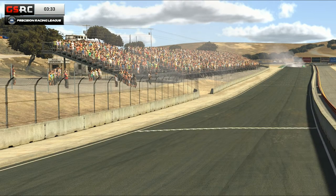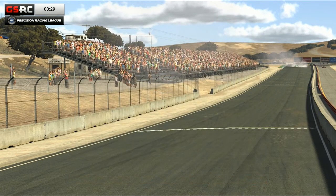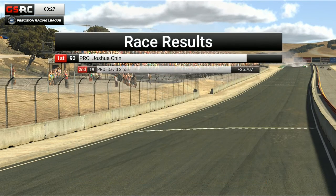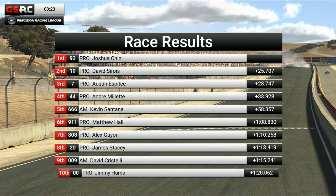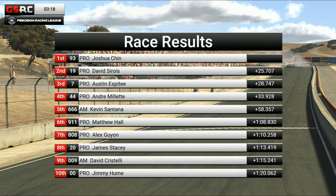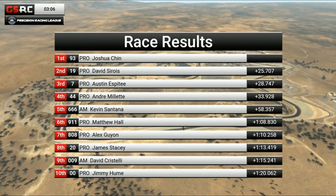Welcome back to Laguna Seca. We just watched round three in the PRL Indy Pro 2000 series, and up at the front, Joshua Chin put on just an incredible display of speed today, where he finished 25 seconds ahead of the next car, David Sawa, who claimed P2, and then Austin Espedy, who was a few seconds behind, rounded out the podium. Andre Millette had to fight hard for this fourth place, but I'm sure he felt like he earned that one.